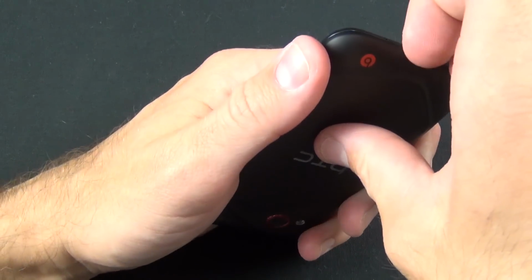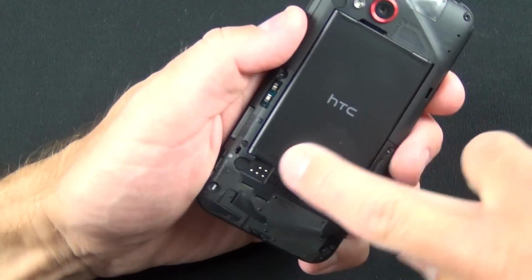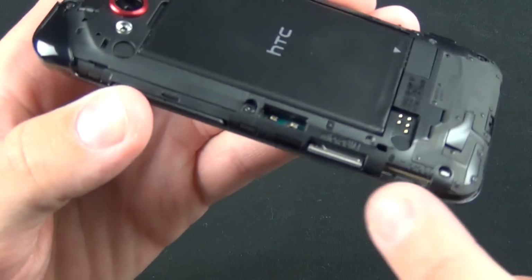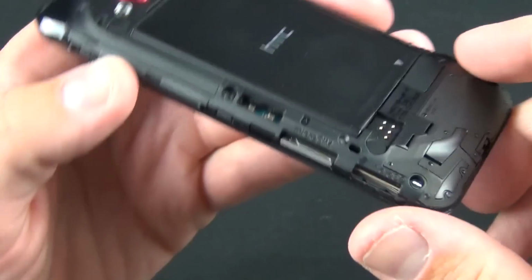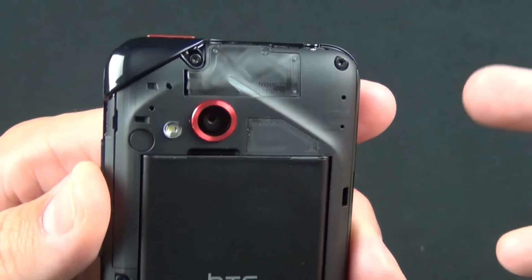Now let's go ahead and pop off the back cover so we can take a look at some of the internals here. So here we have a 1700 milliamp battery, which is good for about 10 hours of talk time. You can see we also have our slots here for our micro SIM as well as a micro SD card slot. These are spring loaded and all you have to do is push on them to pop them out. Back here you can see our speaker grill, and otherwise that's about all.